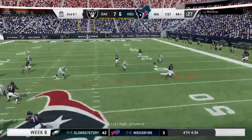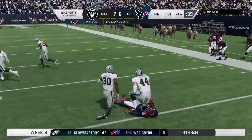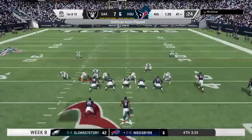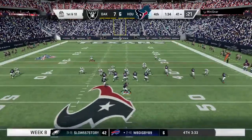Throwing again on 2nd down. Watson. He finds his man Johnson. And he'll go down shy of the 40 at the 41. Now you're right on the edge of field goal range. You've still got time, but get up to the line of scrimmage and get set.